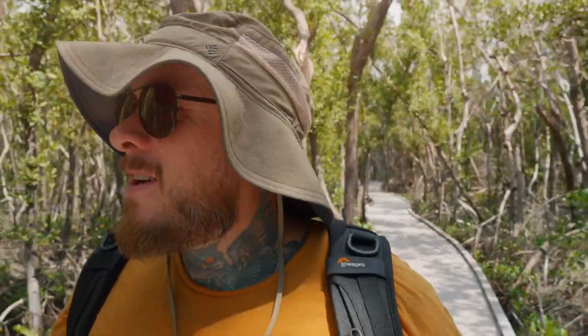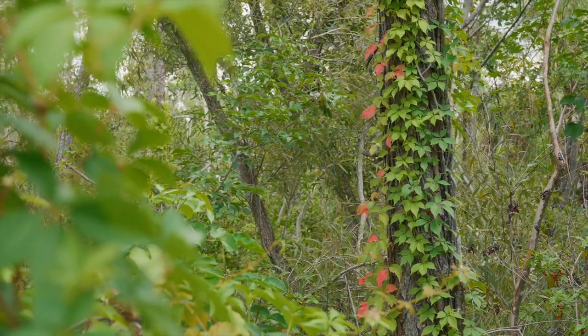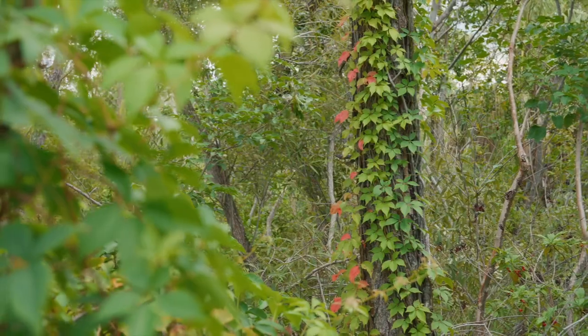So what a fun little break of the day, you know. This is just so close to the house. Reminds me why I live here in Florida. You know, we moved here for the beaches, but we're definitely staying for the nature and these trails and boardwalk trails that are all over the place that just make this such a fun place to live, you know.